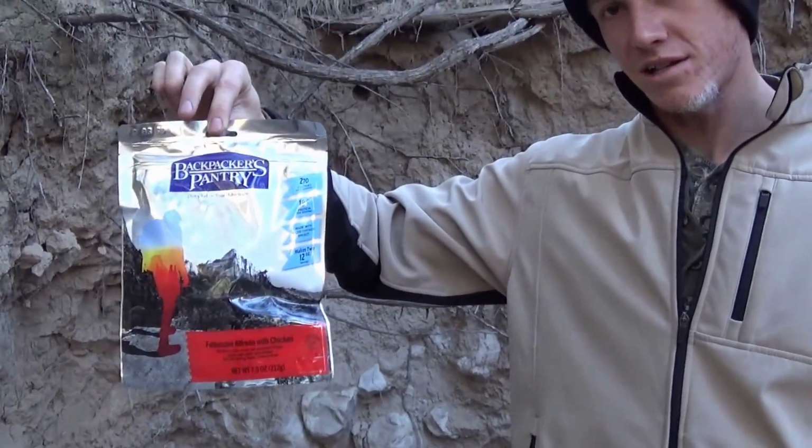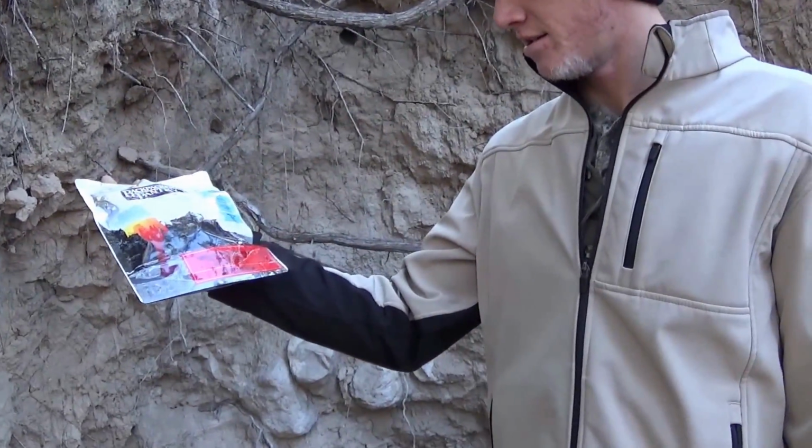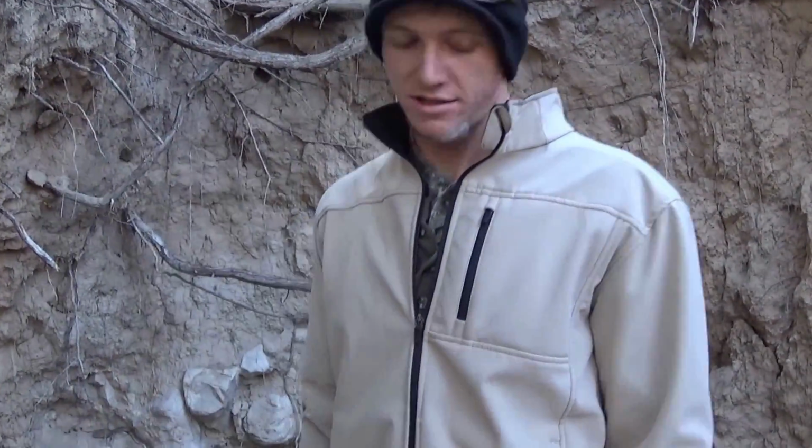This makes 2 servings. This will feed 2 people right here. Which basically, if you're hiking all day, you're going to want those 2 servings. Exactly. If you're hungry, you eat the whole thing. If not, you take half of it, and then you got 2 meals out of 1 pack.